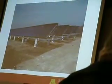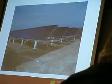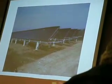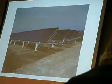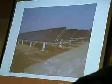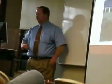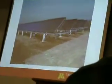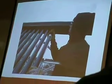We also installed another technology called vacuum tube technology. We have a little example in our display over at the student center. This utilizes glass tubes that have coatings on them to collect more of the thermal energy, transfer that thermal energy to a copper pipe, and then again that energy is transferred to a glycol water mix, brought into our building, and then used for heating and cooling. I'll talk a little bit more about that a little later.